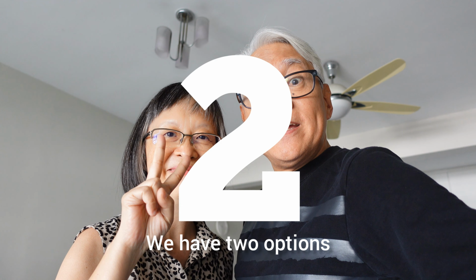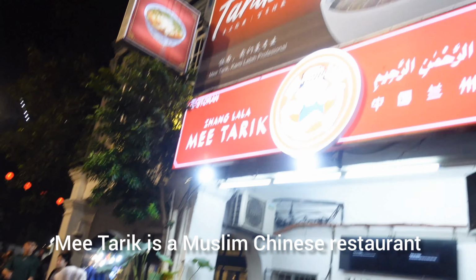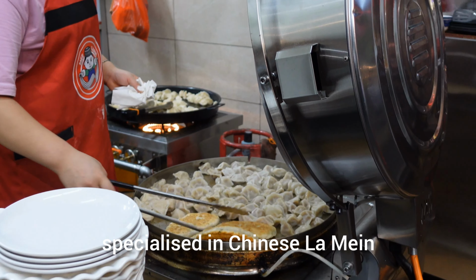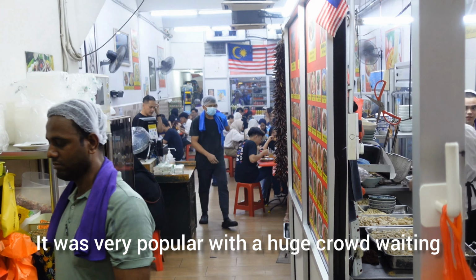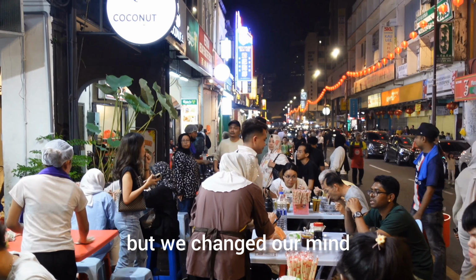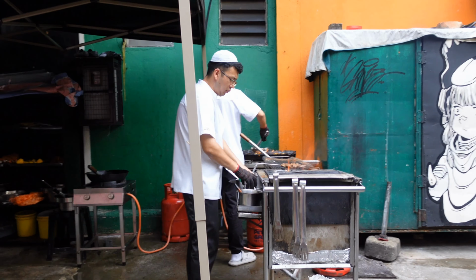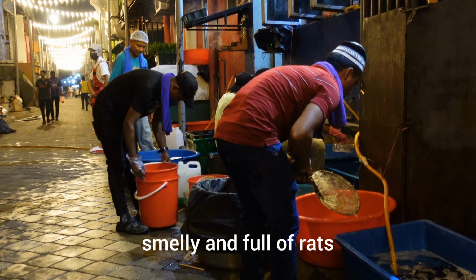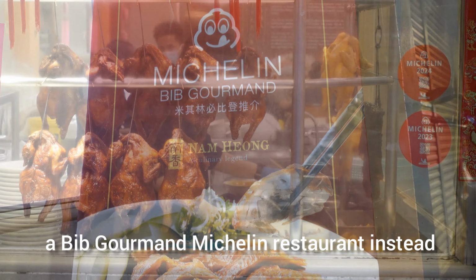We have 2 options, Michelin or Mi Tarik. Mi Tarik is out of the question after we saw what goes on behind the scenes. Mi Tarik is a Muslim Chinese restaurant specialized in Chinese ramen or pulled noodles. It was very popular with a huge crowd waiting for their orders. We were tempted, but we changed our minds when we saw the back of the restaurant where part of the cooking was done. It was at the back alley, which is dirty, smelly and full of rats. We chose a Bib Gourmand Michelin restaurant instead.